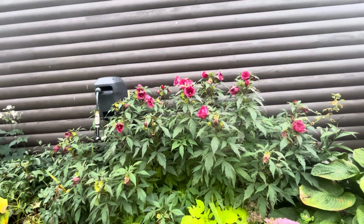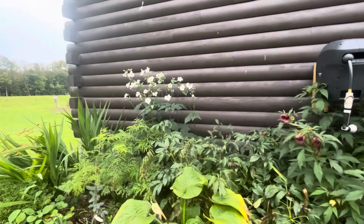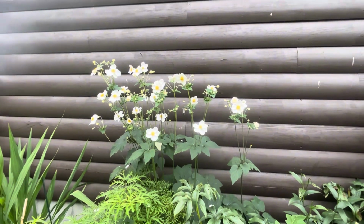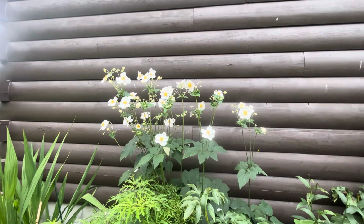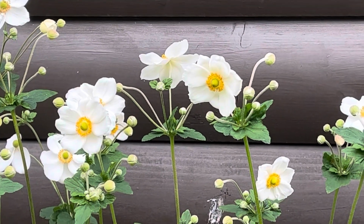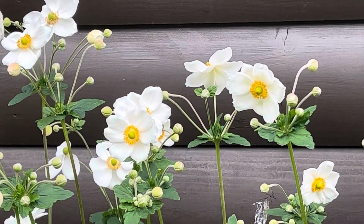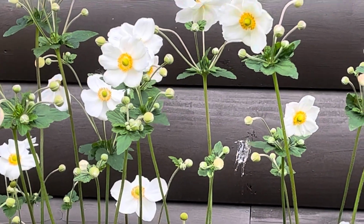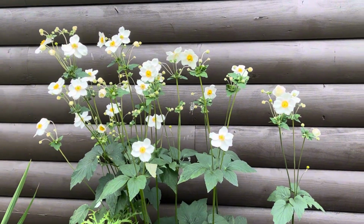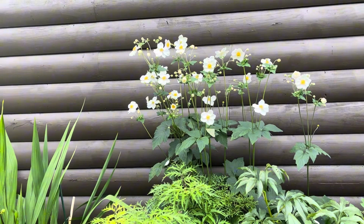Evening rose, hardy hibiscus still blooming. There's the Honoré Joubert. Love them. They're just so white, clean, crisp, and then they have that yellow center with the green. Beautiful. And I love the buds, and they stand out beautifully against the dark house. Love them. And they supposedly can spread, but man, I would love it if they spread. Just a little bit, anyway. Be fine by me.